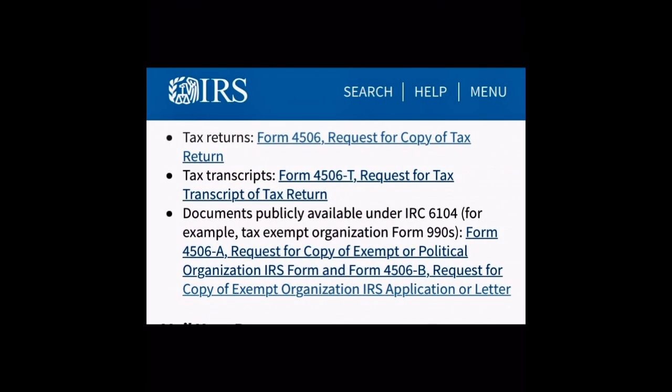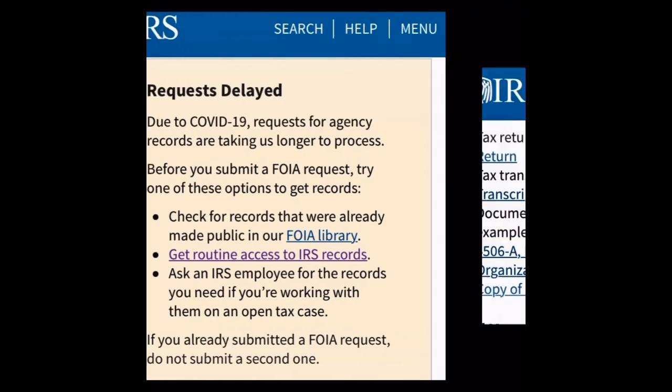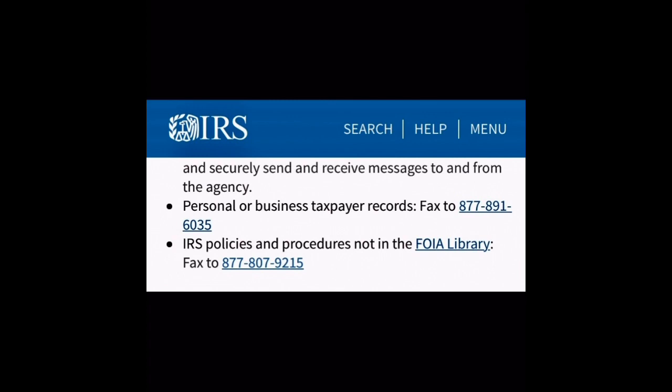Try to get your tax documents first. For your tax return, you can fill out Form 4506 to request a copy of your tax return. You can also fill out Form 4506-T to request a copy of your tax transcripts. So you want to go that route before you try to do the FOIA Freedom of Information request, but that is an option for you.